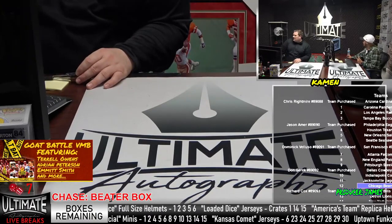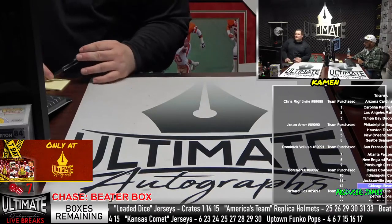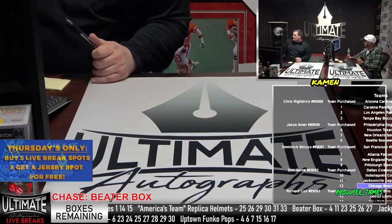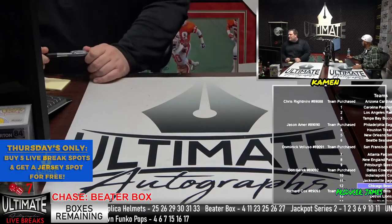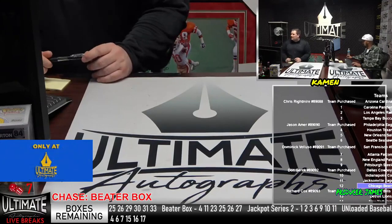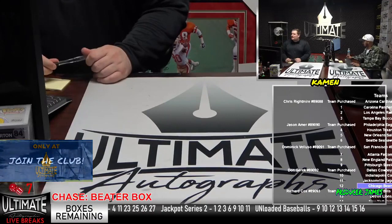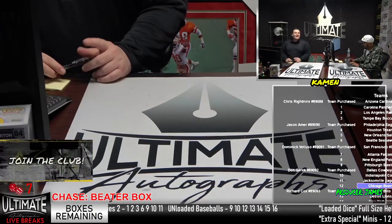So updating you guys on the break page. Looks like we already have a slot knocked off on the next Pick 1, Get 3. You guys definitely love that right now. But I do want to let you guys know on a couple other series, the Kansas Kamen jerseys, 5 slots away there, $25 a spot. We still have an Emmitt Smith stat jersey out there. We still have Joe Montana, Mr. 4-0 in the Super Bowl. Not on a Niners jersey, though.